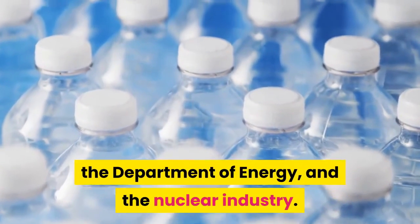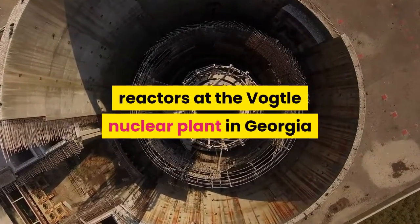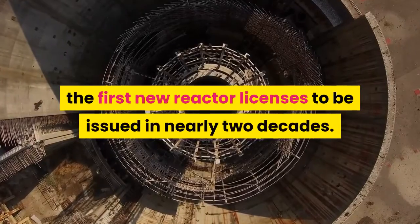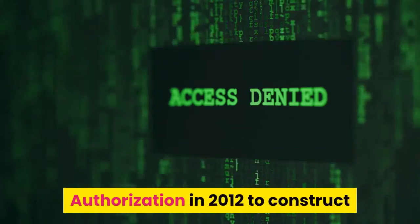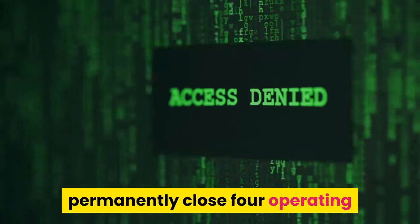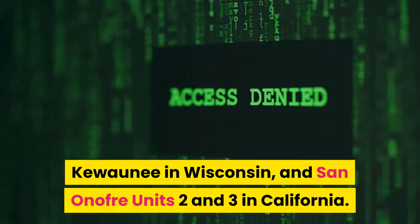In 2012, the NRC issued licenses for 2 new reactors at the Vogtle nuclear plant in Georgia and 2 new reactors at the Virgil C. Summer nuclear plant in South Carolina, the first new reactor licenses to be issued in nearly 2 decades. Authorization in 2012 to construct and operate 4 new reactors was offset by decisions in 2013 to permanently close 4 operating reactors: Crystal River Unit 3 in Florida, Kewaunee in Wisconsin, and San Onofre Units 2 and 3 in California.